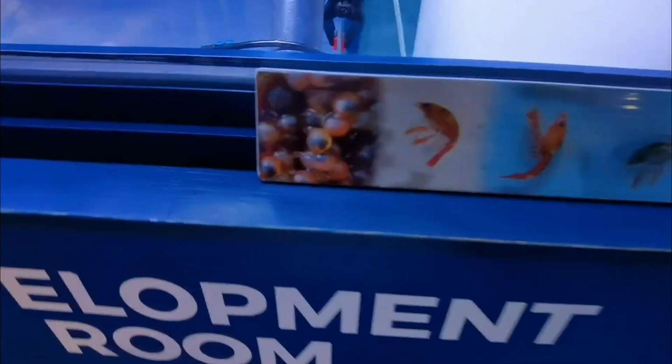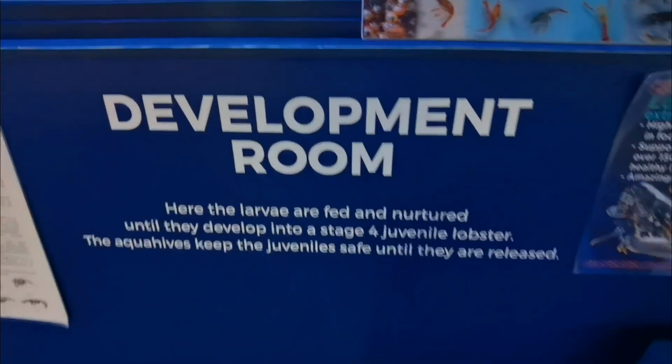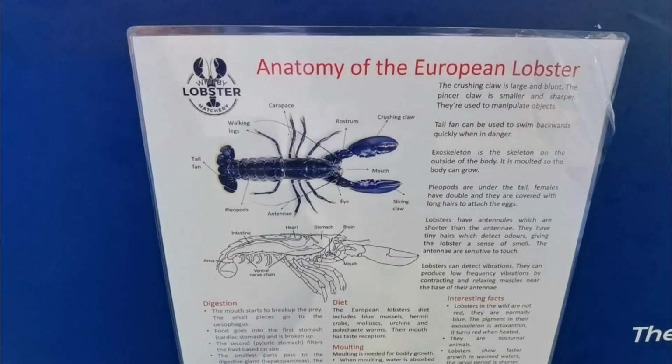Well, they found one back in the 1930s that was thought to be 100 years old. So that's what they start off like. Those are the ones that are roughly about a week old. Lobsters' cells replicate perfectly, so they'll never have any effects of ageing, like getting tired.